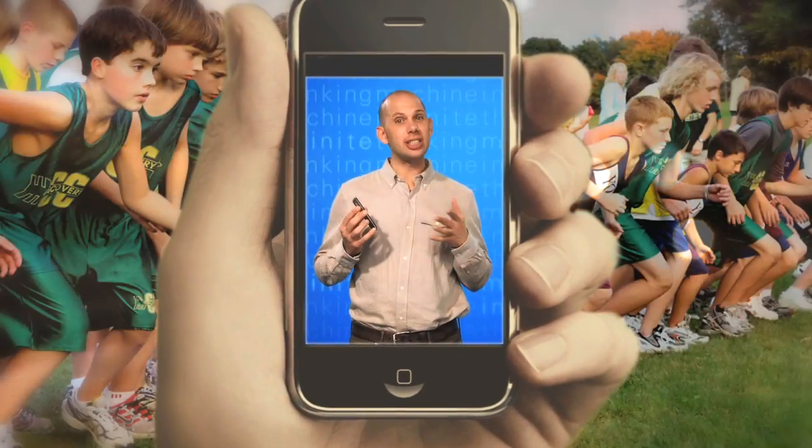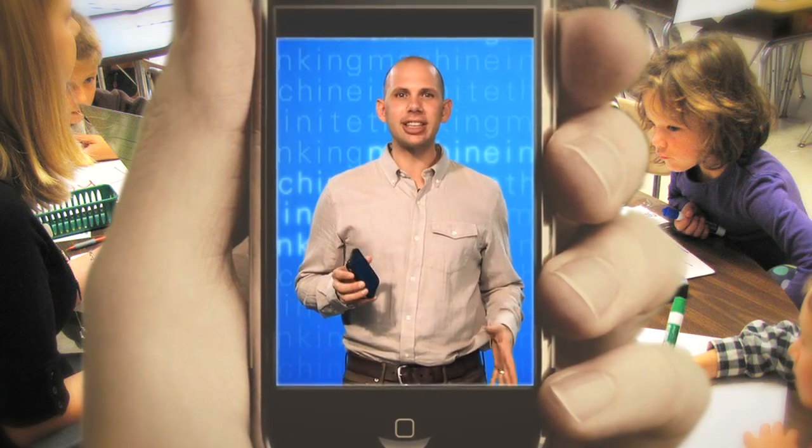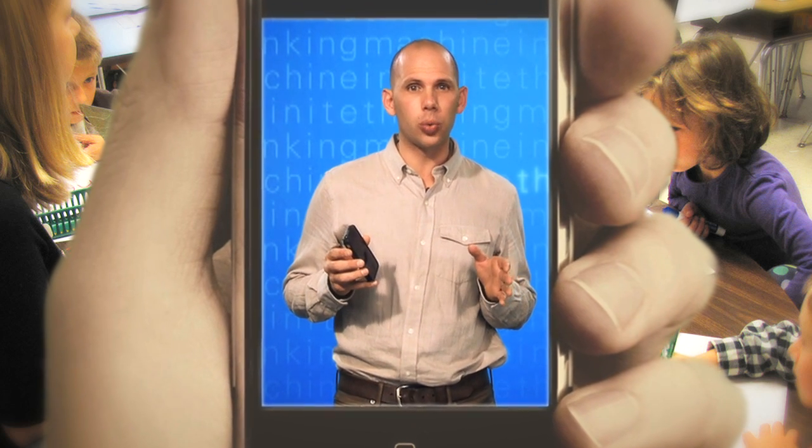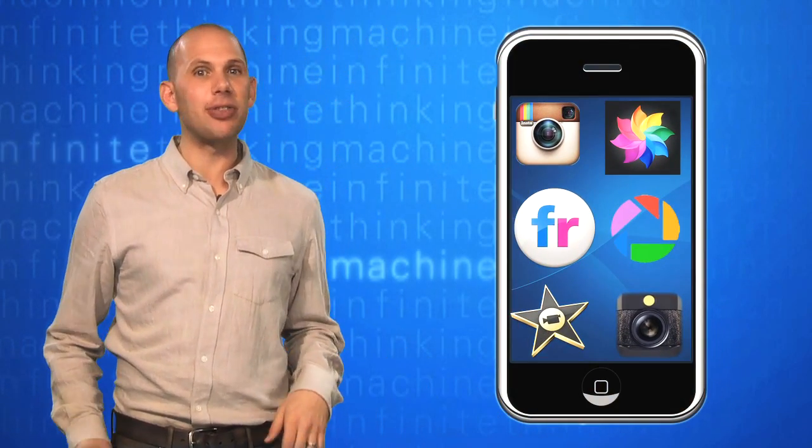Today's smartphones and tablets are mobile multimedia studios, enabling us to capture, edit, and share our world on the go. We're even using an iPad teleprompter right now. You thought I was naturally this witty? That's just ridonculous. With built-in cameras and cheap tools like Instagram, Cinemagram, Hipstamatic, and iMovie, Flickr, or Picasa, students and teachers are using mobile devices to make sense of their world.